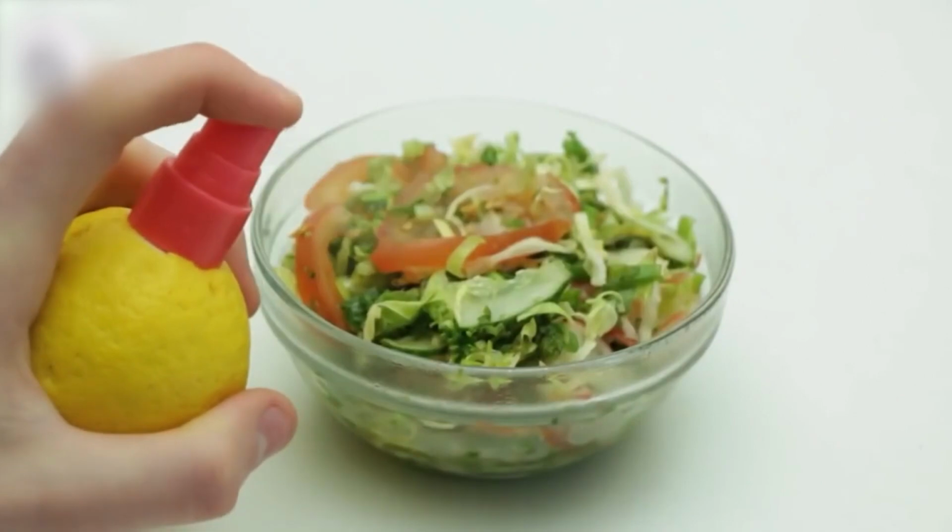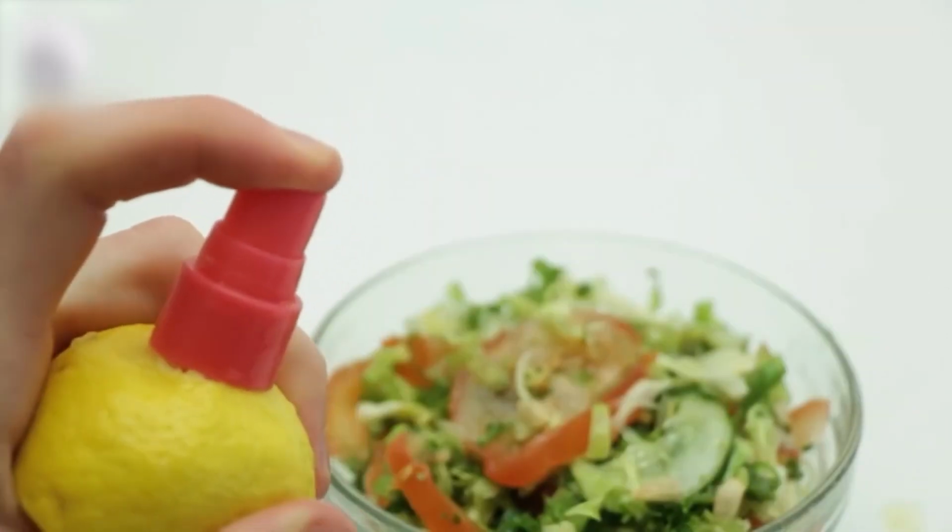So there's a funny fact about lemons, and that is that they might be able to tell you if you're an introvert or an extrovert. Lemon juice supposedly makes introverted people salivate more. So I'm dubious, but I guess I'll give it a go.